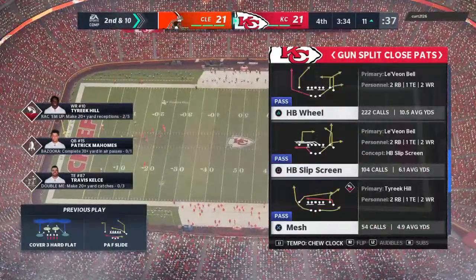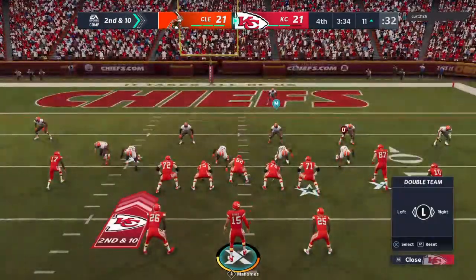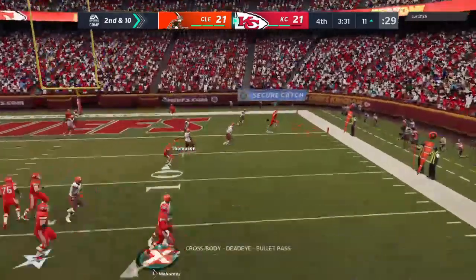He was looking for Tyreek Hill that time, and that'll bring up second down. Terrific coverage in the end zone that time. Forced him out of the pocket to his right. I thought maybe try and run it there, but no one came open for him. Nice job by the defense.